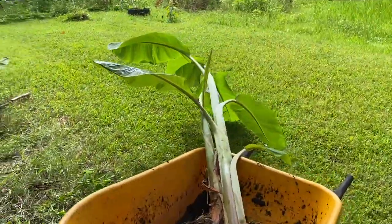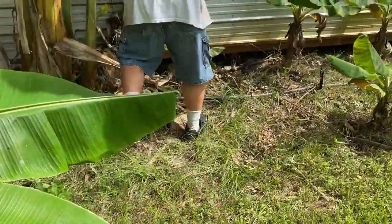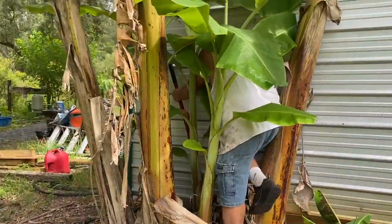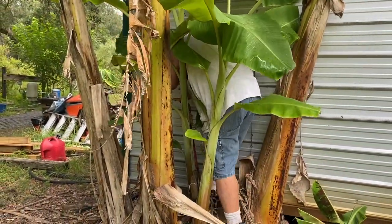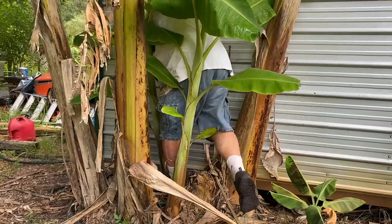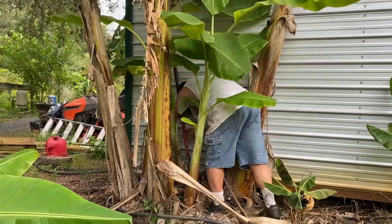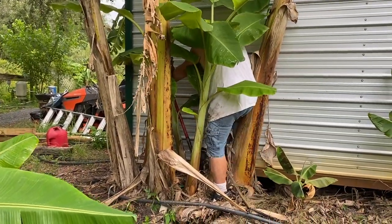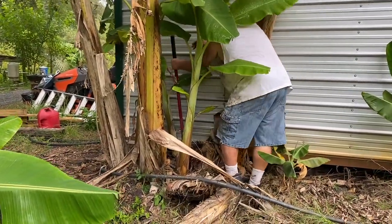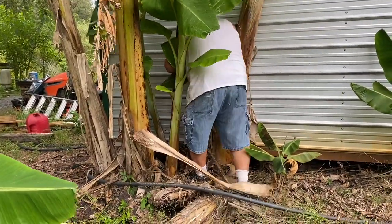Yeah. There's too many in one spot. Well, we do want to keep some. Oh yeah, there was five total, wasn't there? Yeah, I think from now on, we ought to pull out any that are close to the shed. Let's try to encourage them to grow out from the shed.